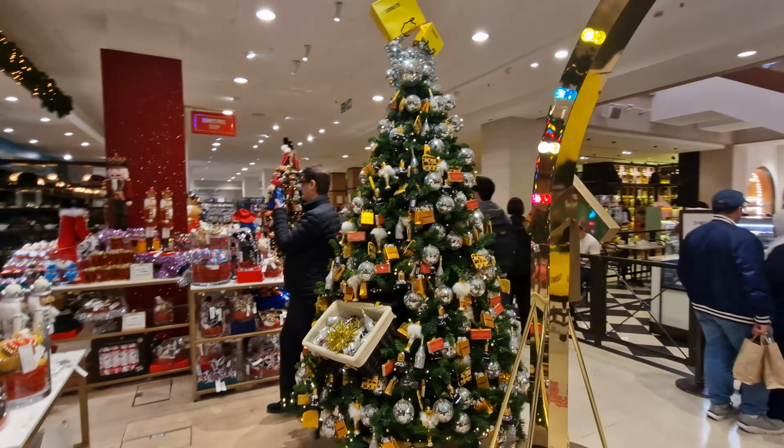I know there's many of you nutcracker lovers out there, so you can see this year they really have, here at Selfridges at least, got a good selection. Although we didn't see that many when we did Fortnum Mason, did we?